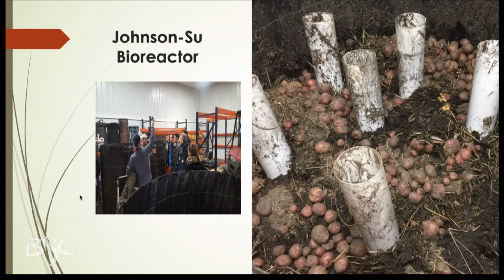We've also dabbled in using the Johnson Sioux bioreactor. Nolan Swenson, our current urban conservationist, has put together these Johnson Sioux bioreactors to build our product.